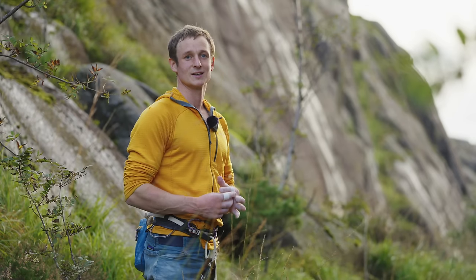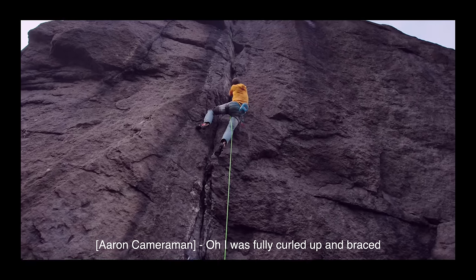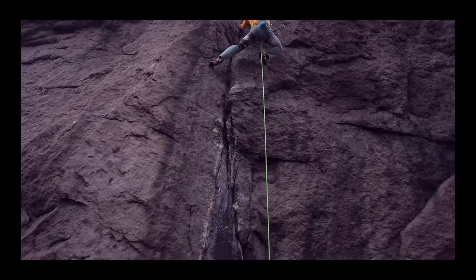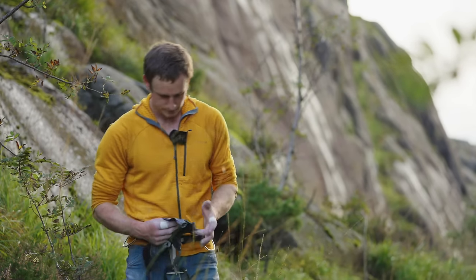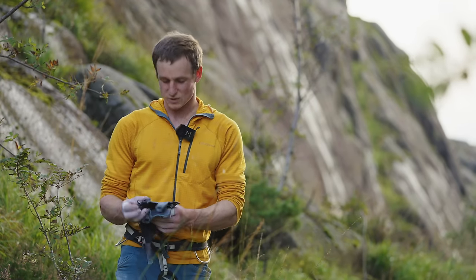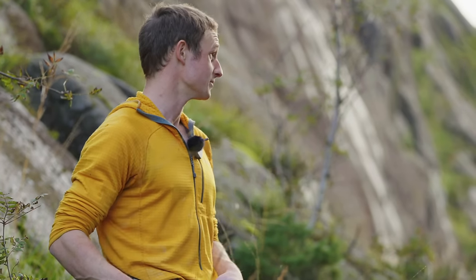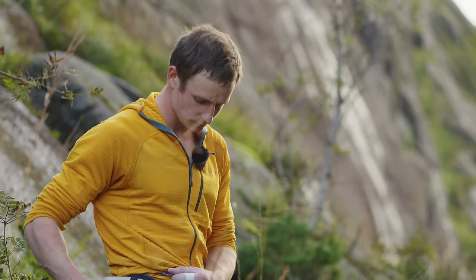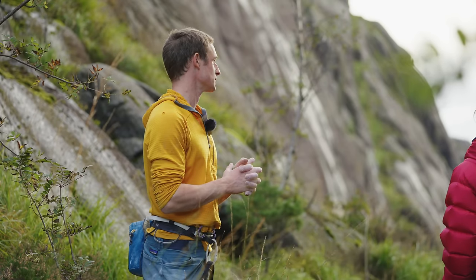I felt like on that top bit, I looked down and I was like, holy shit, if I had fallen off, I might have... I was fully curled up. I would be really close to you. Quite tricky. I don't think any of it's that hard, it's just freaking massive. That's the problem. Oh, good sight. What should we do now?